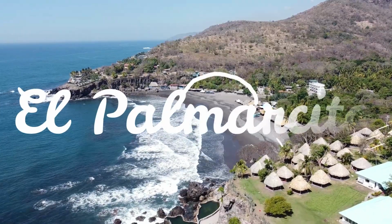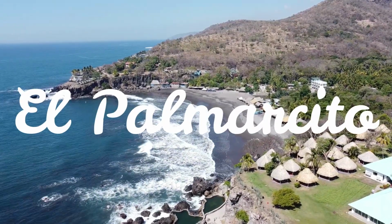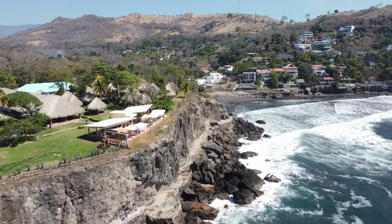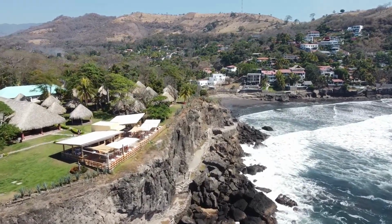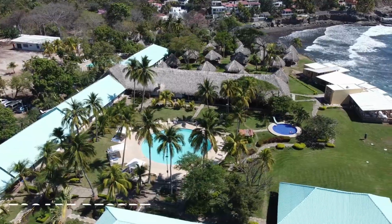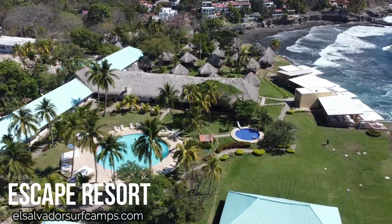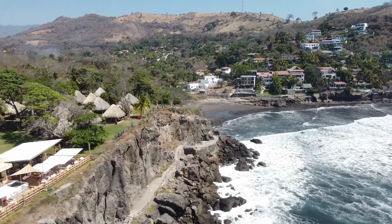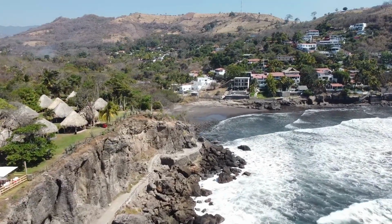The next place where you can stay would be Playa El Palmarcito. If we talk about surf, it does not have the best quality, or rather it needs more special conditions. But it is a very nice place, recommended for couples looking for more tranquility or families, and not so interested in surfing all the time.